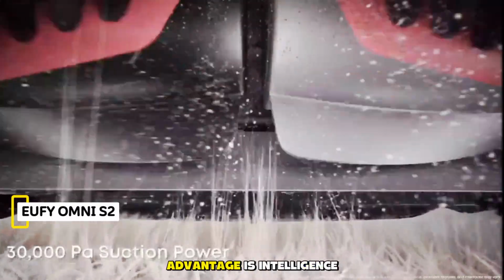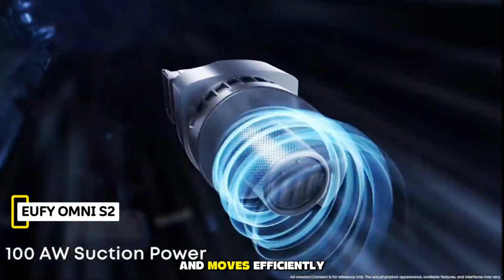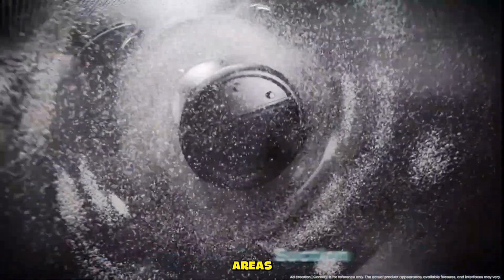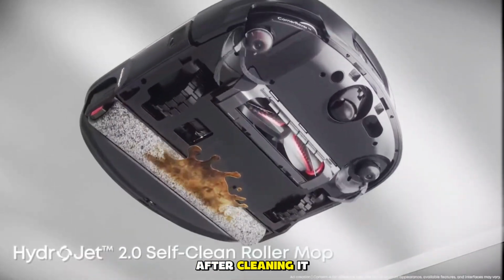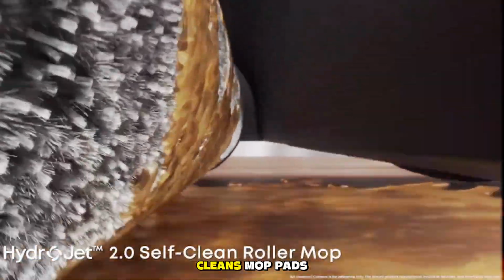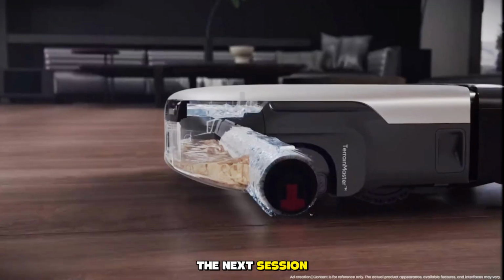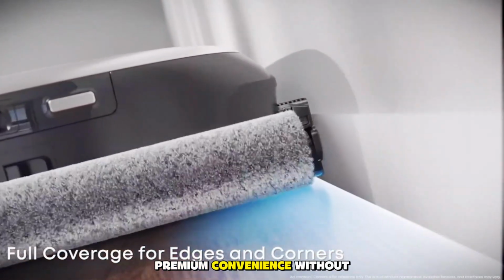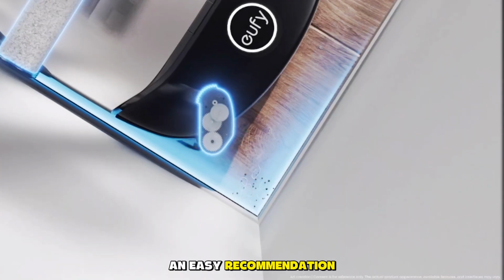But the bigger advantage is intelligence. The navigation system maps your home accurately and moves efficiently around furniture while avoiding unnecessary bumps and missed areas. Where the Omni S2 really stands out is the dock. After cleaning, it automatically empties debris, cleans mop pads, refills water, and prepares itself for the next session. That means less maintenance and more actual automation. If you want premium convenience without going all in on flagship pricing, this is an easy recommendation.